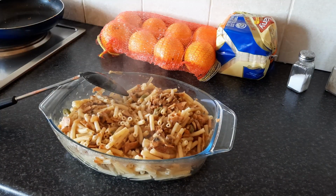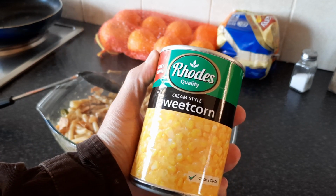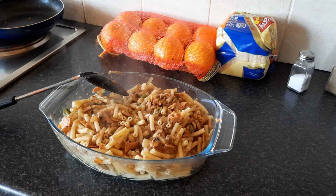You guys, this is the time we've all been waiting for. Big reveal, and it is cream style sweet corn, guys. Cream style sweet corn makes this dish, guys. It takes it up a level, it just takes it to the next level.